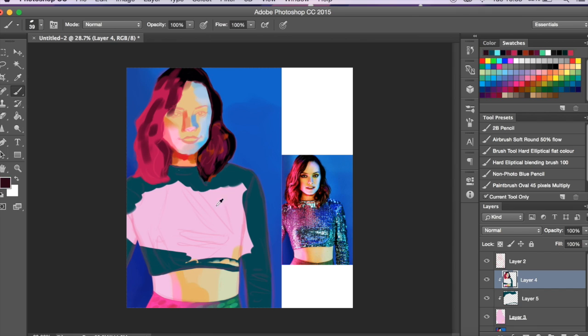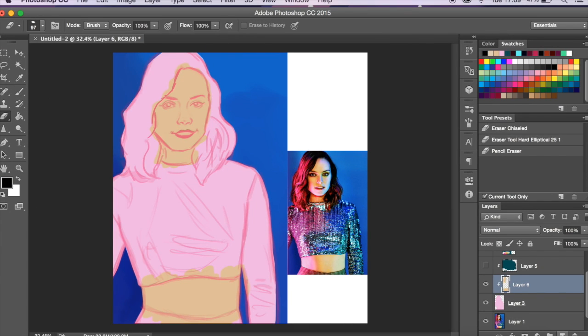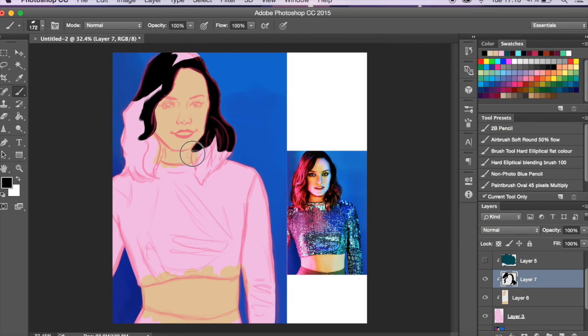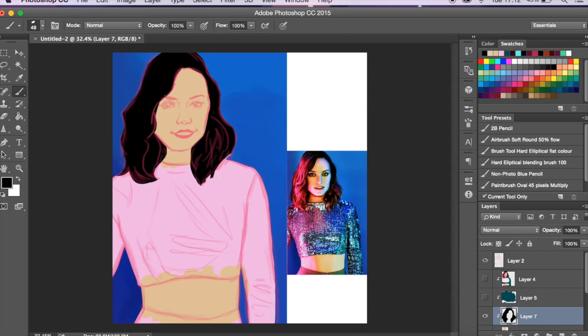I think that I learned a lot from painting this. I learned about lighting, which is what I aim to do, but I also think I learned about painting for a photo reference and stylizing a photo reference and not trying to avoid it being too realistic, so I'm really happy with that.